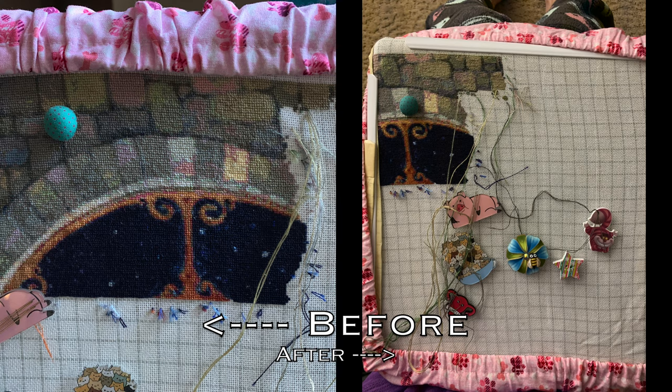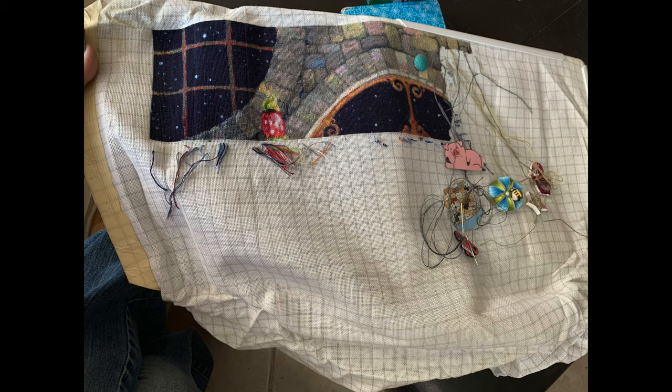But I made my goals. Oh, and you might have noticed that the Q-snap moved. It just got up and walked away one day. So I took a picture of it when it was undone.